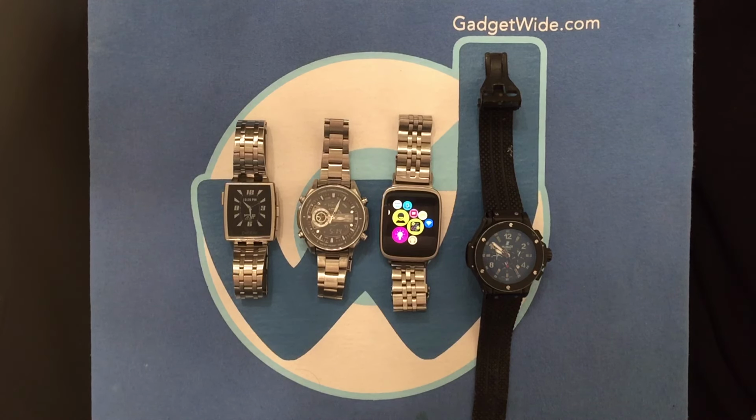The Apple Watch, the platform of the future. I say that with a passion because it truly is. It's the platform of the future. And I'm going to get into more detail in just a sec. So it's not just something you wear, it becomes a part of you.